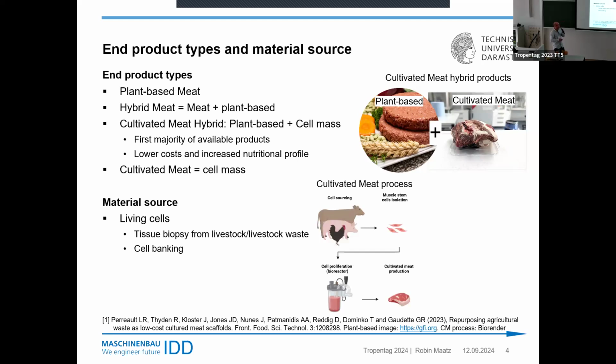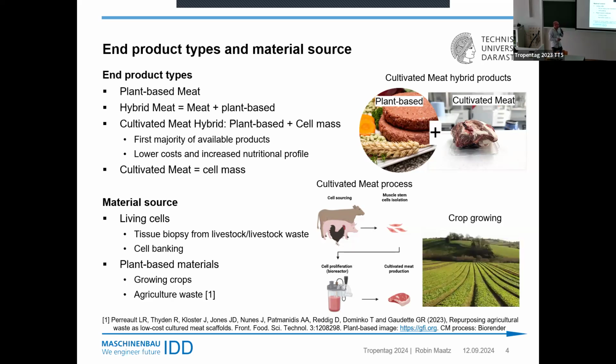But before, I want to show you the material sources. The living cells actually come from tissue biopsies from livestock. It's like when you go to the hospital and get a tissue biopsy, it's nothing else for the animal. Then the cells that are important for meat, like muscle cells, fat cells, and so on, are isolated and cultivated in bioprocesses, so multiplied, and then turned into the final product. And the plant-based materials, of course, come from traditional and modern crop growing methods and technologies. There are also already approaches, for instance, to use agriculture waste for it.